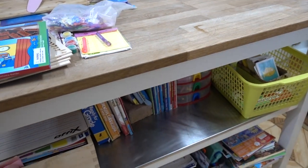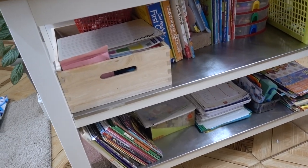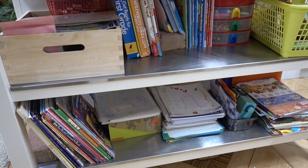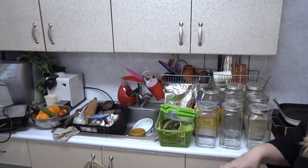Hey guys, so today we're in my kitchen. I showed you in the previous video that I took part of my kitchen island, the two shelves, and made it into a homeschool center for my kids. Everything that was on those shelves that had to do with the kitchen ended up here on my counter and on the floor.